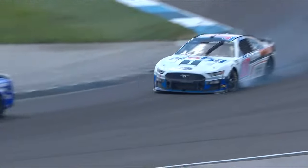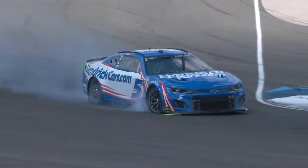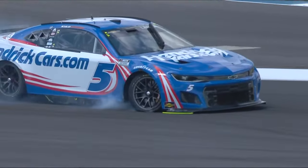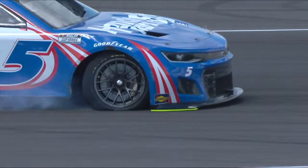You see here the replay down into turn one. Oh, there's Eric Almirola getting to the right side of Kyle Larson. That obviously hurt the right front suspension. The team's trying to fix it right now. Yeah, a lot of damage there to the 10. We see the right front of the 5. It's locked up. Wheel turned the wrong way.